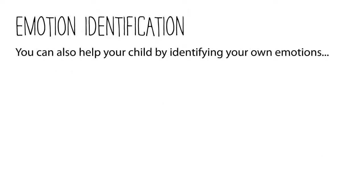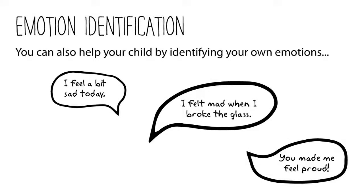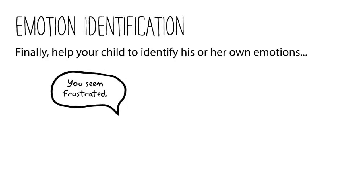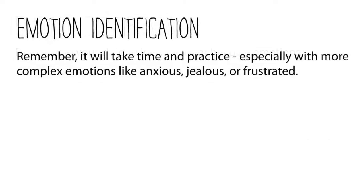You can also help your child by identifying your own emotions. Finally, help your child to identify his or her own emotions as they occur. Remember, emotion identification takes time and practice, especially with more complex emotions like anxiety, jealousy, and frustration.